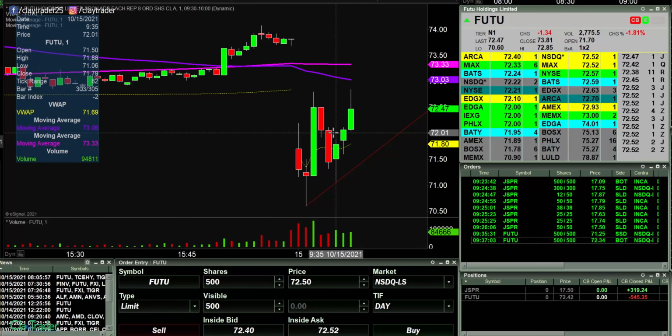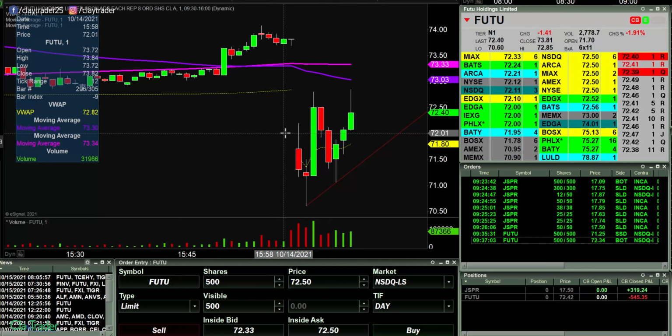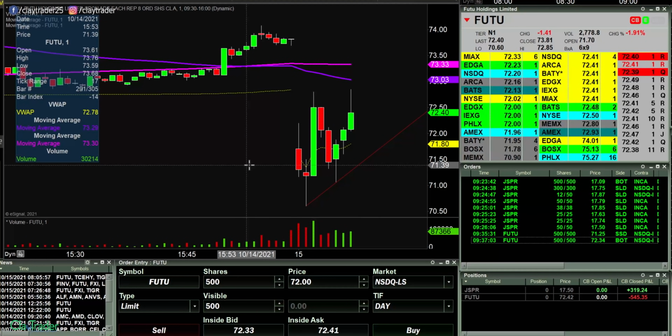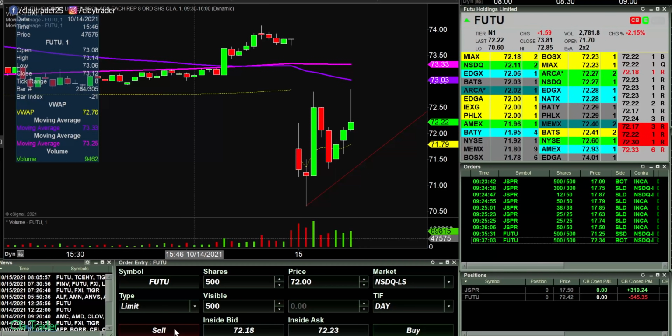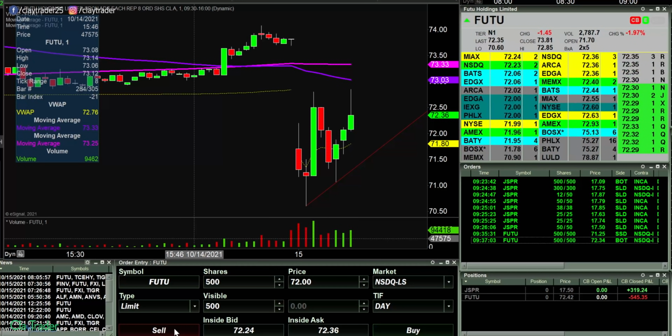Had that thing gone in my favor. What is that right there? 72. I do like 72 if this thing wants to come back down here. Let's watch 72 closely. And I'm still bearish biased on it, but my timing might have just been off a little bit. Not might have, it definitely was.